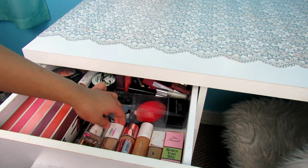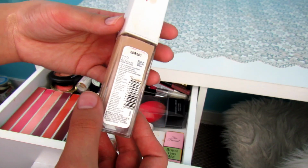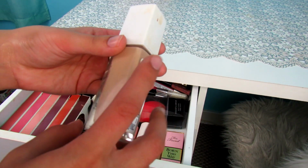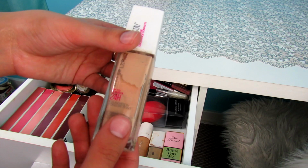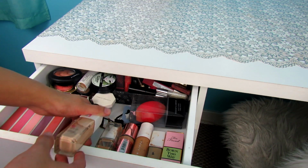And then I have the Maybelline Super Stay Full Coverage Foundation. This is my holy grail drugstore foundation. I love using this foundation. I have a very light shade because this is kind of just what I use as a foundation mixer, because sometimes my foundations are too light for my skin.